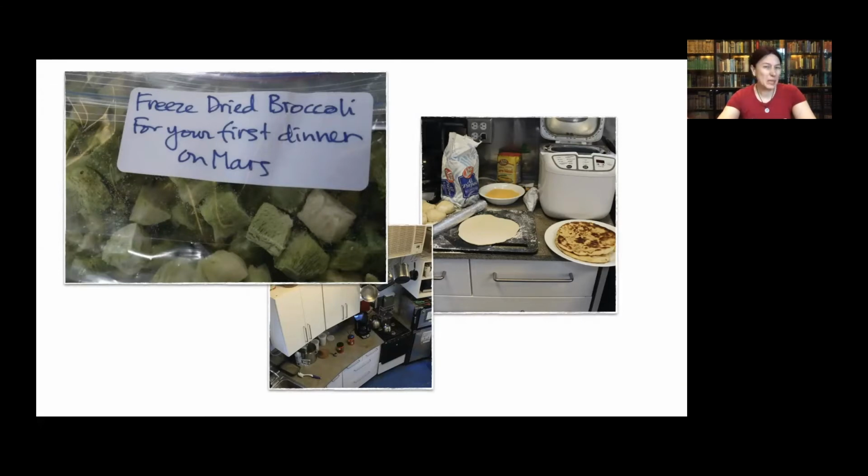And at the time I didn't like broccoli and I didn't like vegetables. And after I did my Mars training, being in the desert and just eating dried food for 2 weeks and pretending we were on Mars, at the end of the 2 weeks, I was the happiest person in the world to eat vegetables. So that training for Mars made me appreciate how good vegetables are.